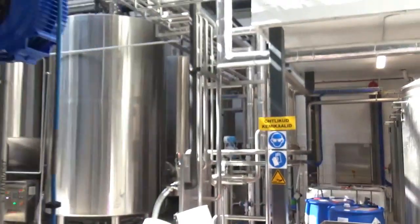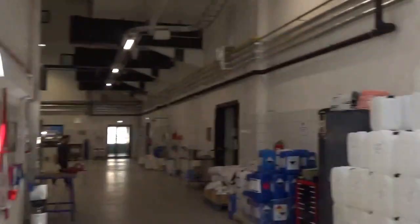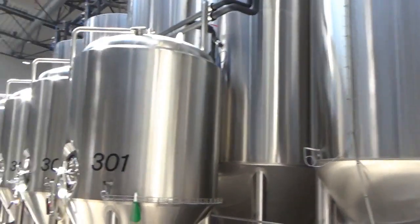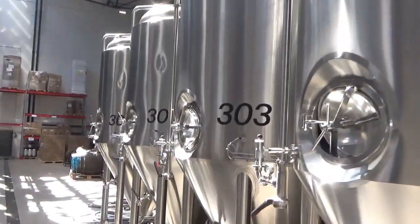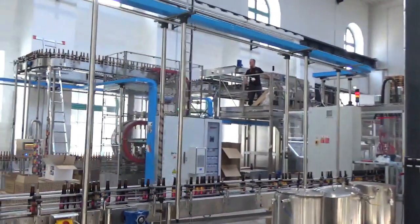But yeah, lots of other different tanks. And here, just over around there, is their cold room where they keep the hops and stuff. And yeah, these are all the different fermentation tanks and things here. So yeah, it's a really pretty damn impressive setup, I have to say.